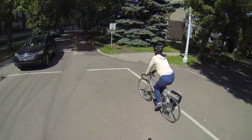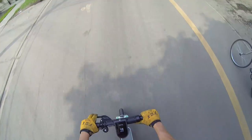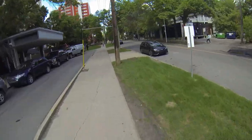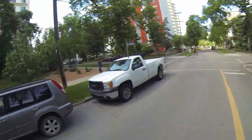Pacing you, you're going 18 kilometers an hour. That's pretty good. 18, maybe 19? 19. There we go. Stop sign here, so just be careful.